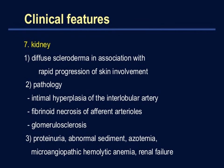Kidneys. Diffuse scleroderma, in association with rapid progression of skin involvement, involves the kidneys, and 50% of the deaths are a result of renal failure. Morphologically, there is intimal hyperplasia of the interlobular arteries that results in intimal proliferation and deposition of mucinous or collagenous material, and this results in fibrinoid necrosis of afferent arterioles and eventually glomerulosclerosis.